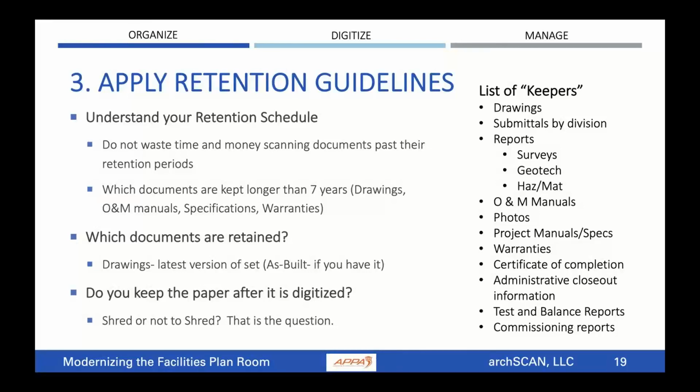But documents that people like to keep are drawings. I mean, very rarely do we end up shredding drawings. People still like to keep the paper for those drawings. And drawings are almost always on the list to be scanned. Other documents that people really want to keep, despite a retention schedule, are maybe your submittals, some important reports like surveys, geotechnical reports, hazmat reports, etc. O&M manuals are usually on the keeper list. Photos, lots of times people take photos during the construction of a building, and those photos can sometimes solve some questions, especially if they're photos of any underground utilities. You know, lots of times people want to keep their photos, and the list goes on. But these are things that you need to think about.